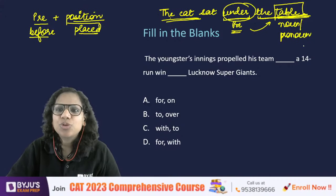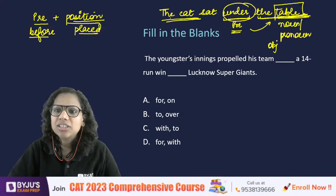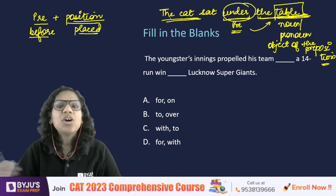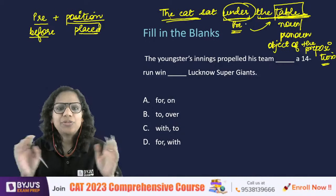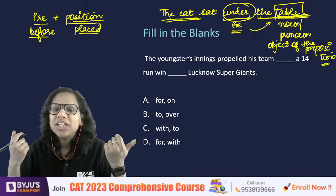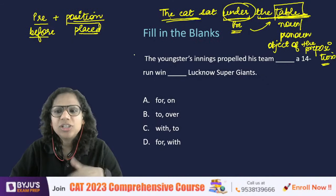And this noun or pronoun that usually comes after the preposition is called the object of the preposition. Here table is the object of this preposition under. I hope the definition is clear to you. Examples you already know: on, in, under, at, right? These are examples of prepositions and we will talk more about this.